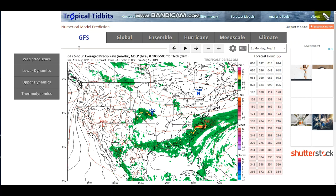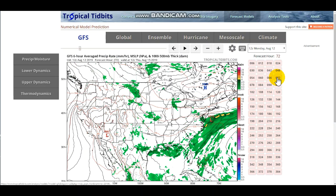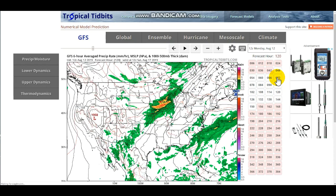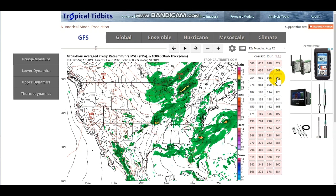Basically, the low is right here, and it's dragging a cold front right across here. And it just stays there for quite a while, and it could produce quite a bit of rain for the southeast. Notice how it lags out there. But then we start seeing another warming pattern starting to take shape, which could affect a lot of these areas.